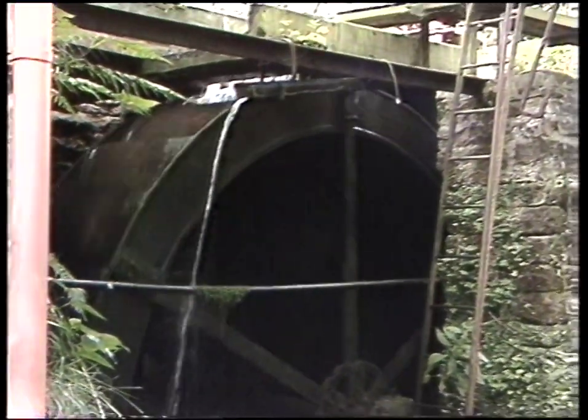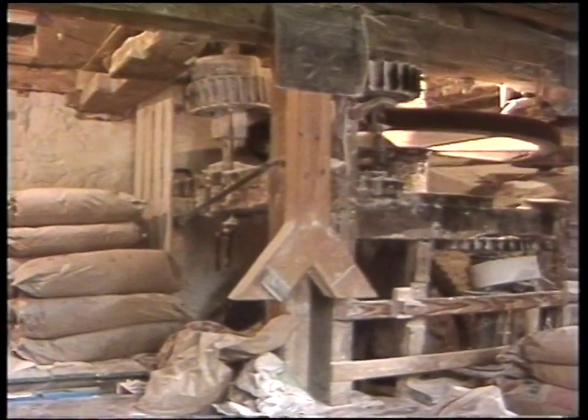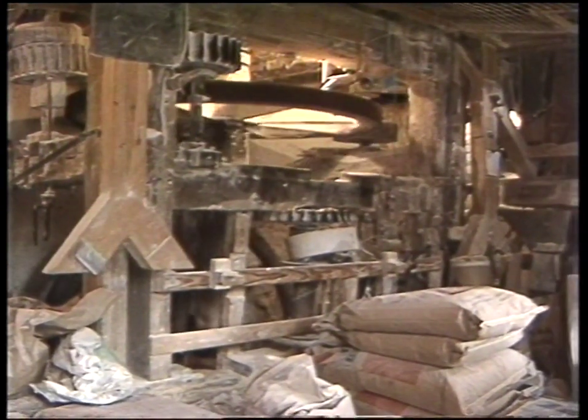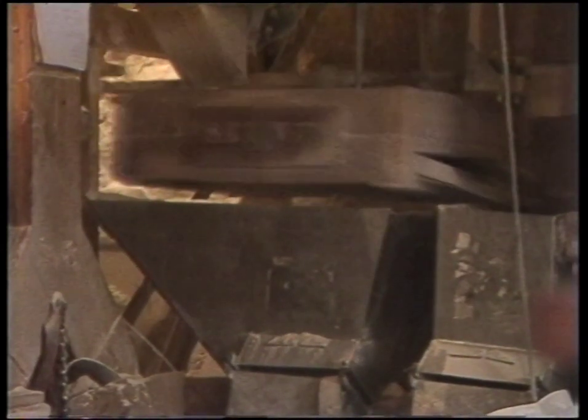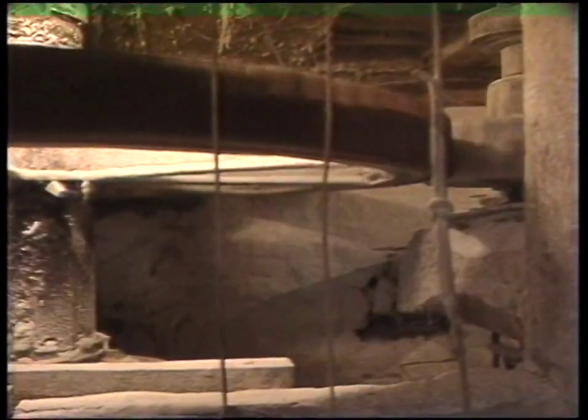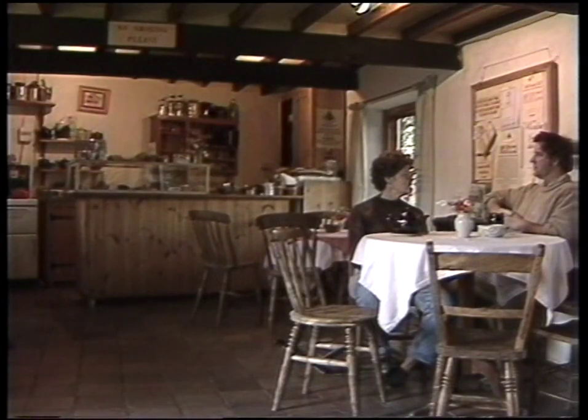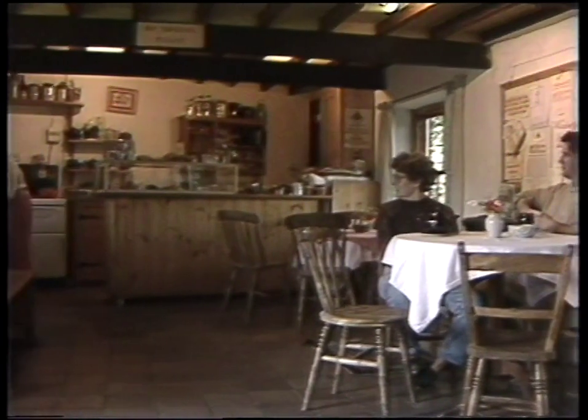We have two water wheels here, a great big one that we use for doing the milling with and a smaller one that we use for auxiliary equipment. A very scrummy lunch or coffee, and of course all the baking is made with our flour, and we do a big variety of flour, so there's lots of different things to have a try of.